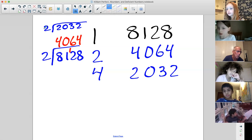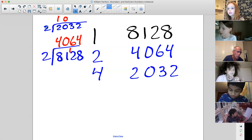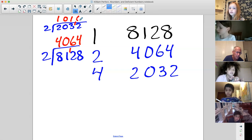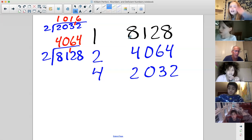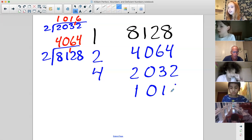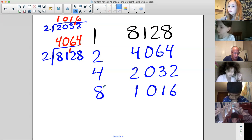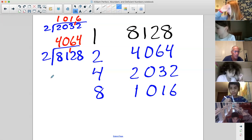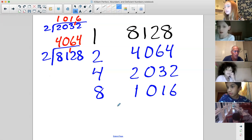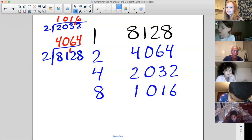Oh, but you know what? Gabby, watch this. 2 goes into 2 once. 2 goes into 0, 0. 2 goes into 3 once with a remainder of 1. And 2 goes into 12 6 times. The way I did it, then I just did it quickly. I know 15 goes into... No. 15 goes into 30 twice, and 1 goes into 2 once. So I know 15 plus 1 is 16.